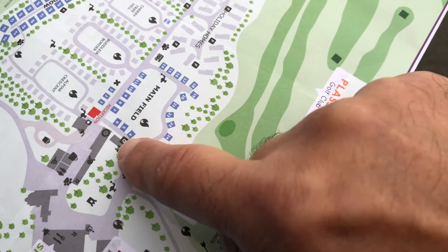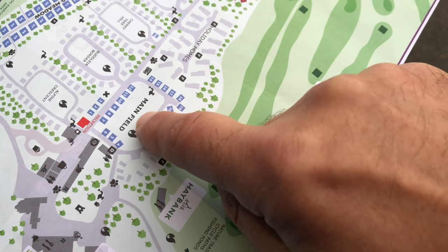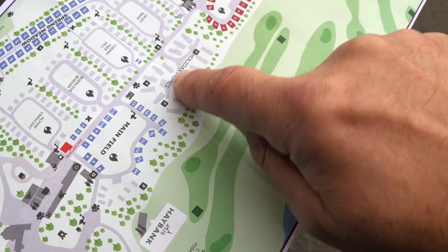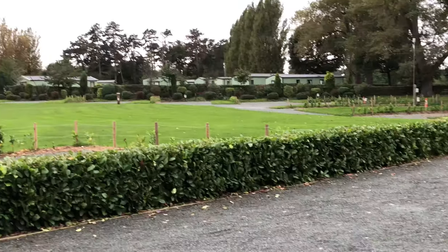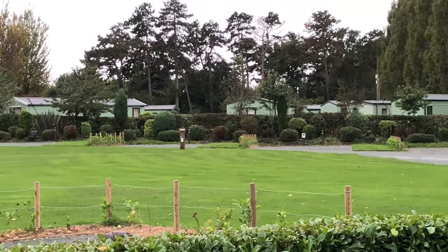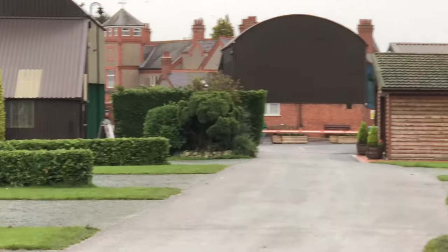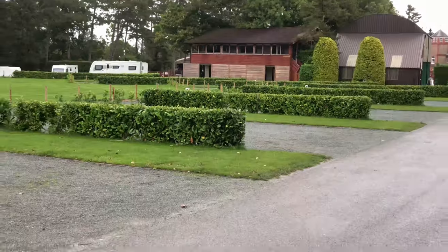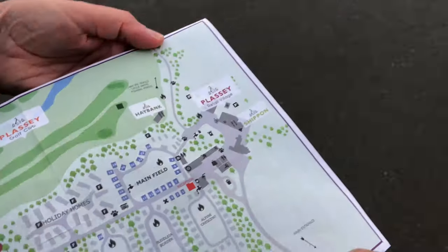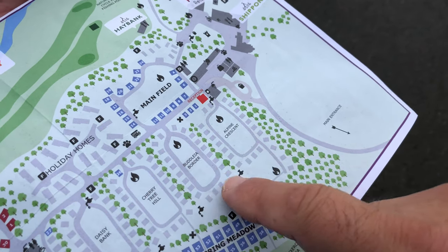We're stood here at the dishwashing and toilets block, and these are standard pitches called Mainfield, and above that are holiday homes. So these are the standard pitches, and they're the holiday homes. There's main reception and the entrance barrier. There's the dishwashing and toilet block we were stood at earlier. And at the moment, we're stood here at the entrance to Budleigh Border Seasonal Caravanning Area.